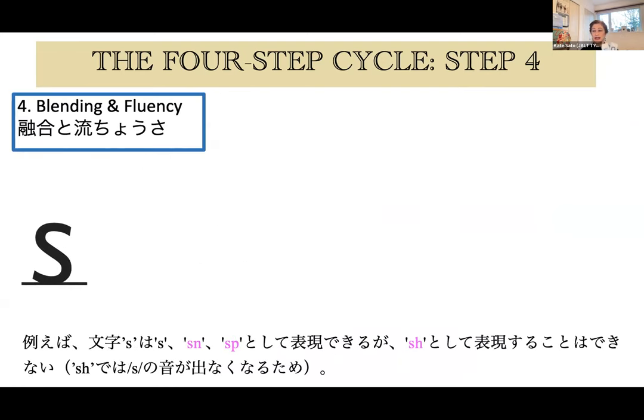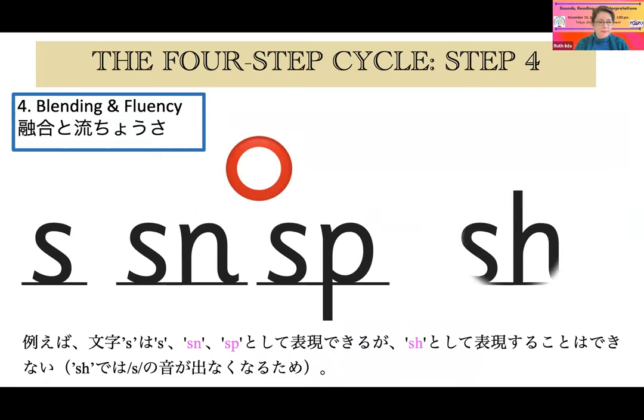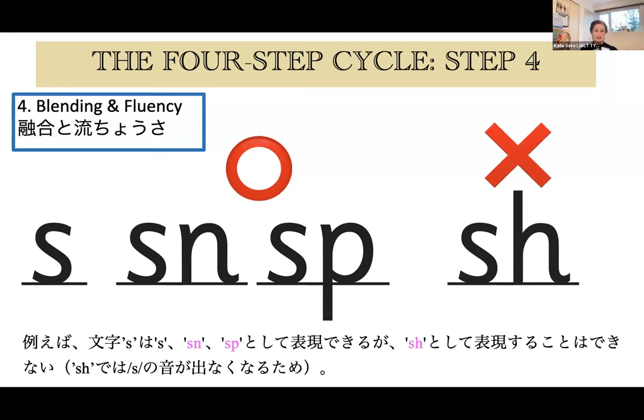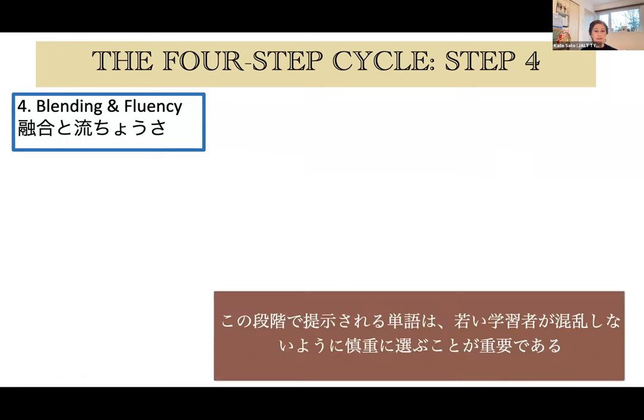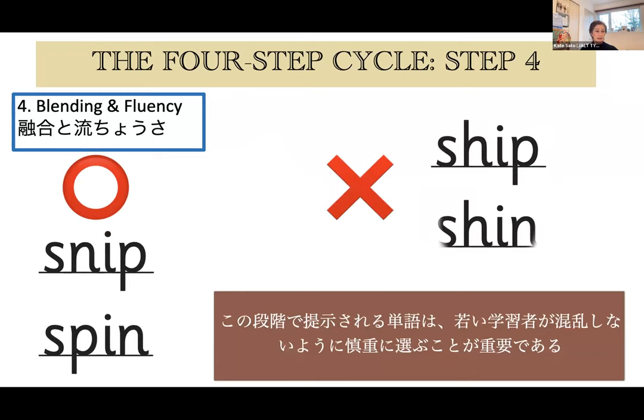So teaching S, sn or sp are okay, but when you put it with the H, it changes the sound to sh. So you want to be careful how you're blending your letters together when you're teaching the students, and I've got a lot of materials on that if you want some support. They'll end up being able to read snip or spin rather than ship or shin. They'll get the pronunciation correct.